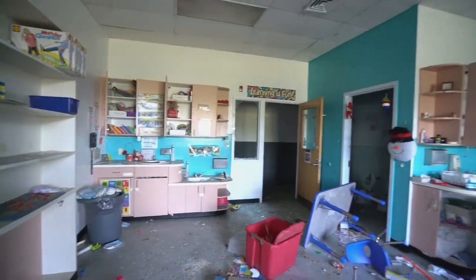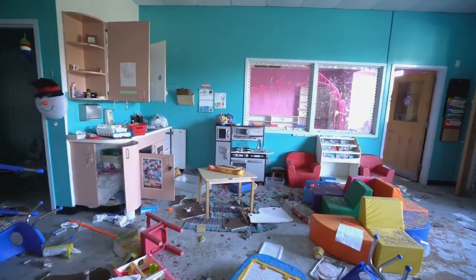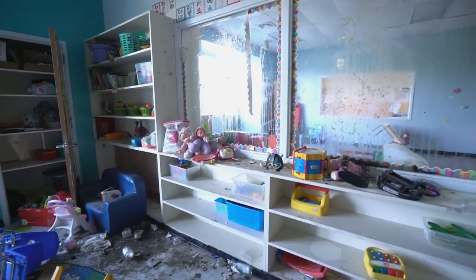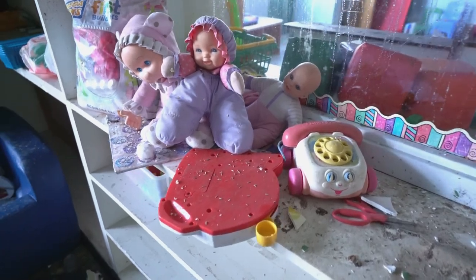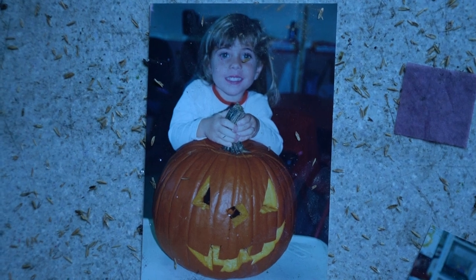This room has a lot left behind. You got some kids' ovens over there. This is like a home ec type of room. Got these creepy little dolls left behind. Very eerie place. Got all these pictures left here, all taken within these walls. And still left behind after all these years. So even though this place is no more, the memories from the past are still inside. Physically, at least, here.